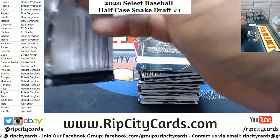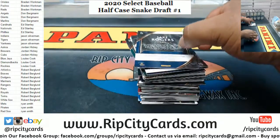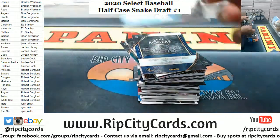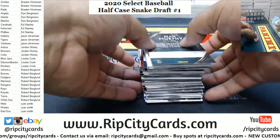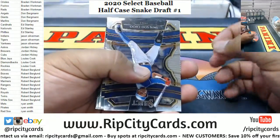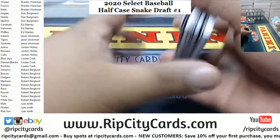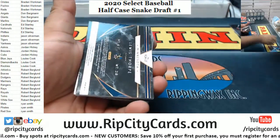I see an atomic in there. That's right, Phillies did have the case hit in the last case, the Bryce Harper Artistic Impressions. Let's see what's in this half. Or this is a brand new case, so never mind. Let's see what's in this case. Good luck, everyone. Here we go.